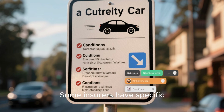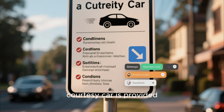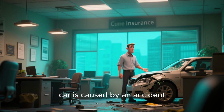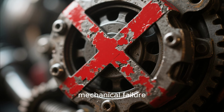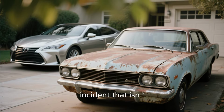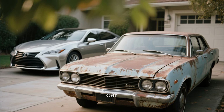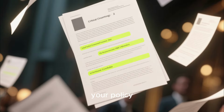Some insurers have specific restrictions on the circumstances under which a courtesy car is provided. For example, they may only offer one if the damage to your car is caused by an accident, and not if the damage occurs as a result of mechanical failure or wear and tear. If your car is simply old or has been involved in an incident that isn't classified as an accident, you might not be able to access a courtesy car. It's essential to understand these clauses when reviewing your policy.